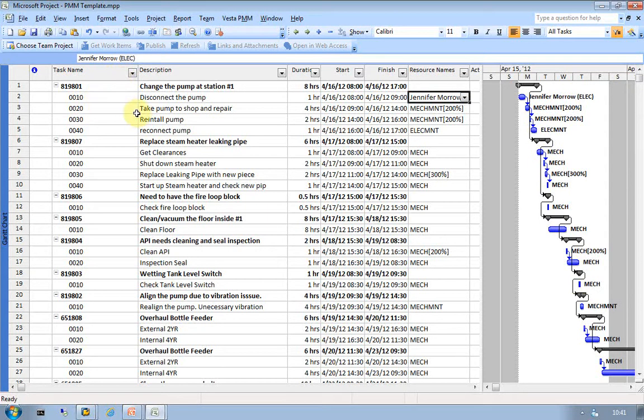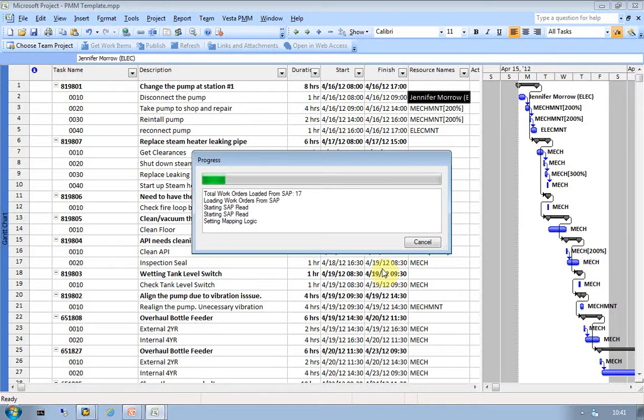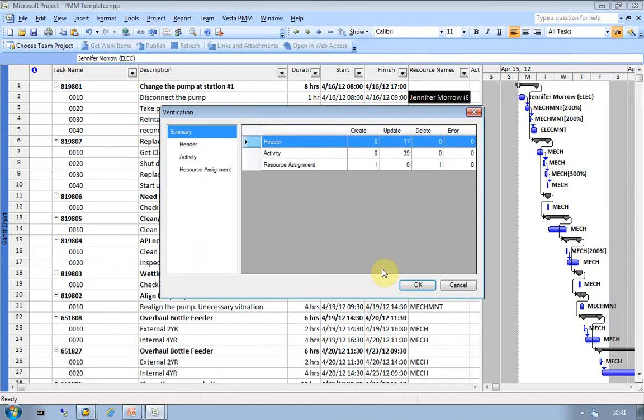Now, having made a number of modifications, I want to transfer this information back into SAP. How do I do that? Simply by hitting the To SAP button and clicking Go. What's happening now at this point in time is that Vesta PMM rereads all the work orders from SAP in order to determine what it really needs to do to the SAP work orders in order to make the changes that we have made in the Microsoft project plan.